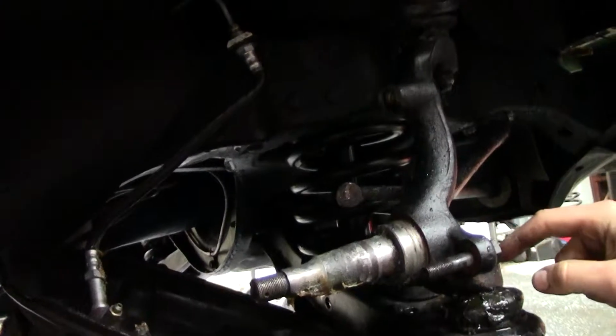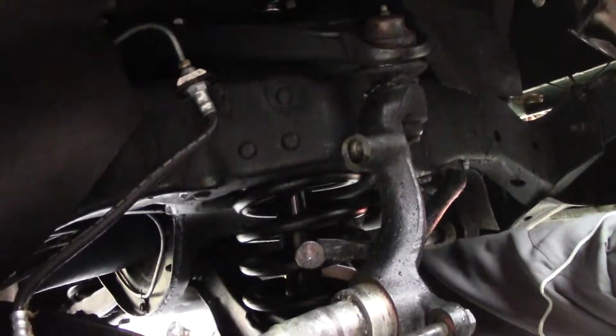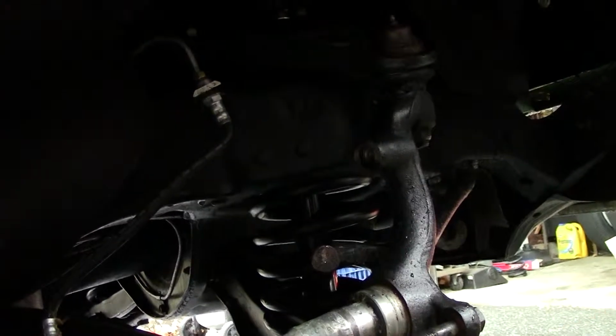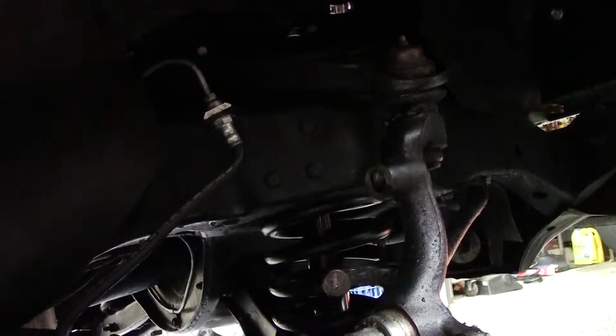Then you crack the lower ball joint loose while having a jack under it. Also loosen the screws on the rear bushing and the lower control arm so it'll move freely. Right. Then you lower the arm. The spring that was in there, since it was wrong, came out pretty easily. The new spring is longer.